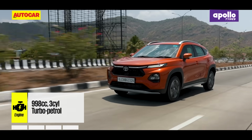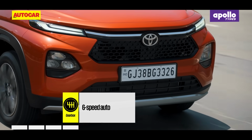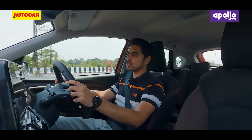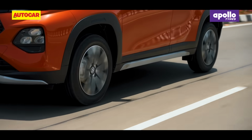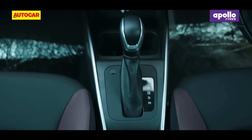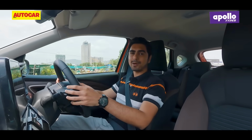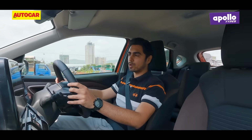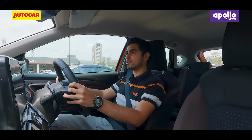And in this company, compared to the Venue, it is the more responsive engine, it is the smoother engine, and it is also the freer revving engine. And complementing this engine is the 6-speed torque converter automatic. Now this gearbox really masks whatever little of the turbo lag this engine has to offer. You get paddle shifters too with this 6-speed torque converter, and the gearbox is quite obedient to your inputs.